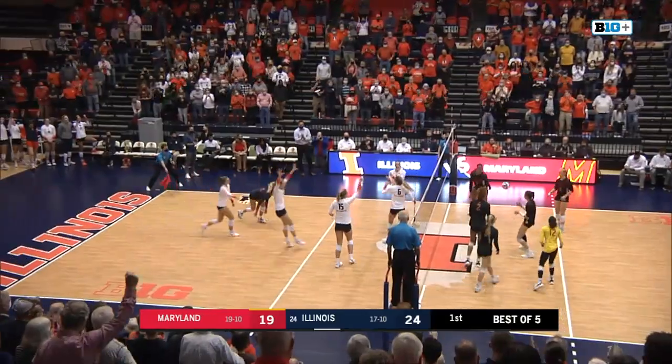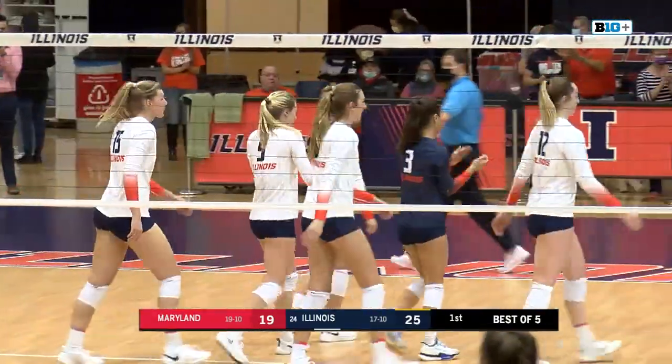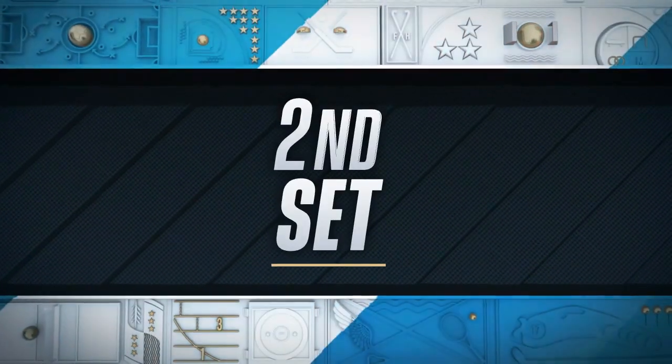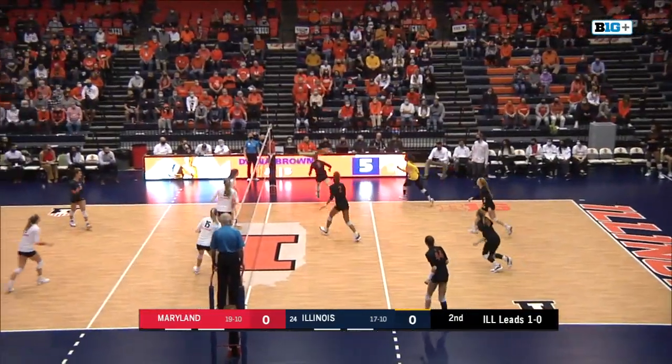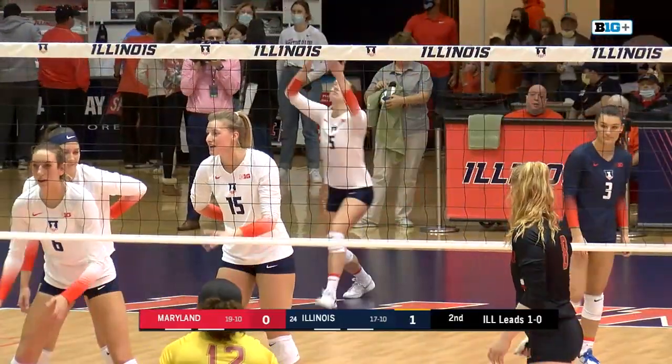Back row pushed down by Swanson, and Illinois captures the first set. A little bit out of rhythm on that big play. In other words, setting well here. They can keep the ball in some other zones. There's a service ace for Diana Brown. His team needs to answer.